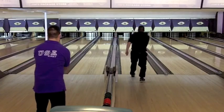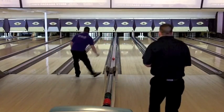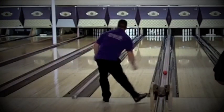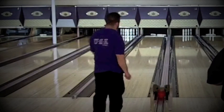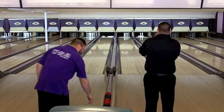Brian Mayer, as you probably know, was a member of the USA East. Oh, and there's a strike by Brian Mayer. Let's take another look at it. You can see he kind of skip lobs the ball several feet down the lane, but it still hits high flush in the 1-3 pocket and puts all 10 pins on the deck pretty quickly.